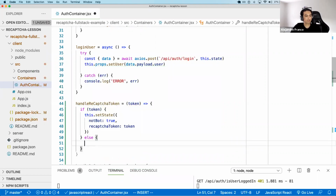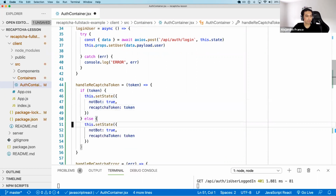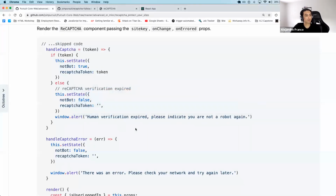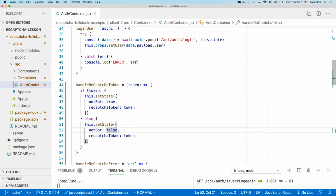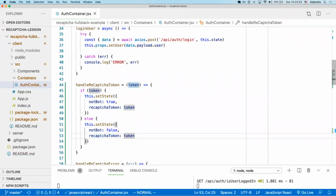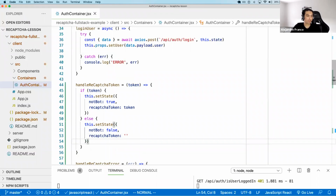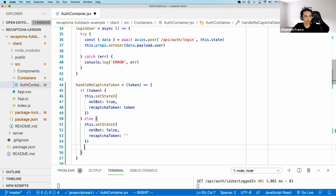Else that means that something went wrong, and we want to make sure that we have reset this here. So we want to make sure that this goes back to false. It's like not bot should be false. And then reCAPTCHA, in case it might have been set, let's put it back to empty string. And then we want to display an error to the user.